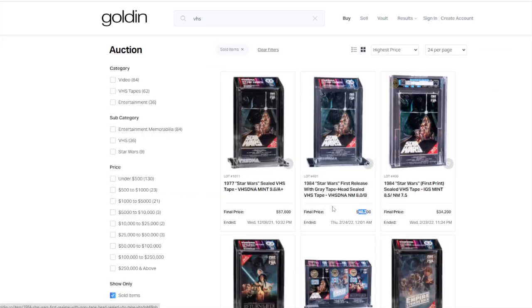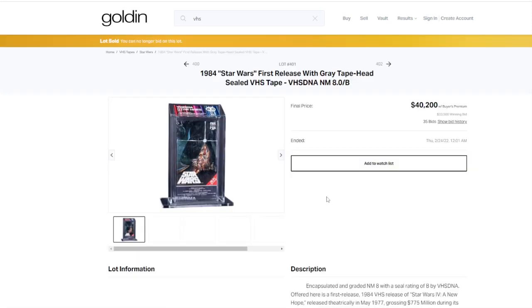So this is the one that was in the TMZ story, which only sold for $40,000 allegedly, and now look how they do the title. 1984 Star Wars, first release, with gray tape head and all that other stuff. So, alright, 1984 Star Wars, first release. This is the problem I'm having again. So 1984, the year of the release, this is not a first release Star Wars. Again, they're being very deceptive here.